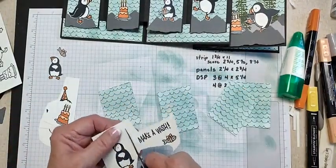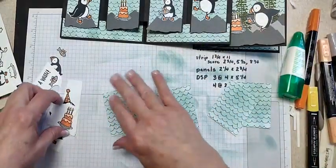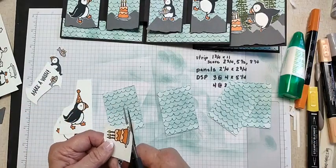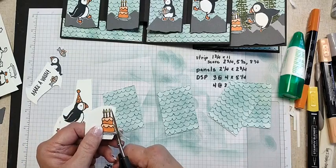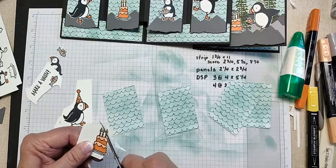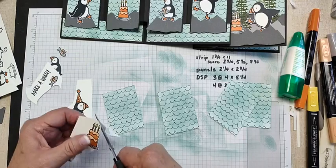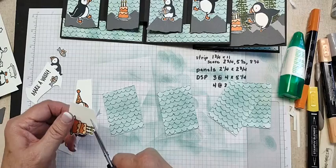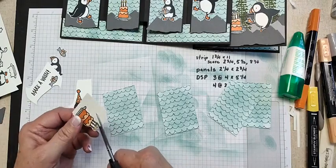And then we'll do our saying. Okay, let me do these as quickly as I can. I like to leave a little bit of space around my object that I'm cutting. And it's easier if you can move your paper rather than your scissors so much. So you can see I'm just kind of pivoting it around.